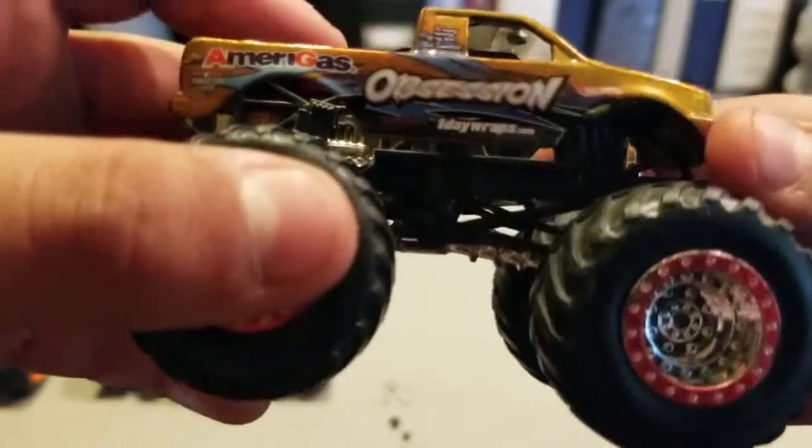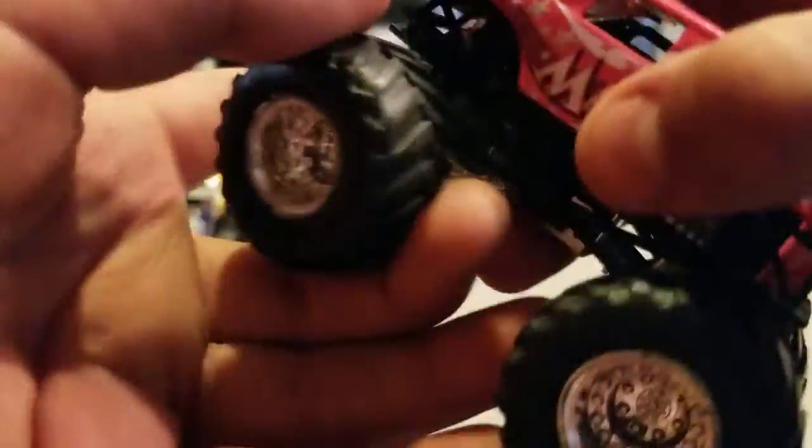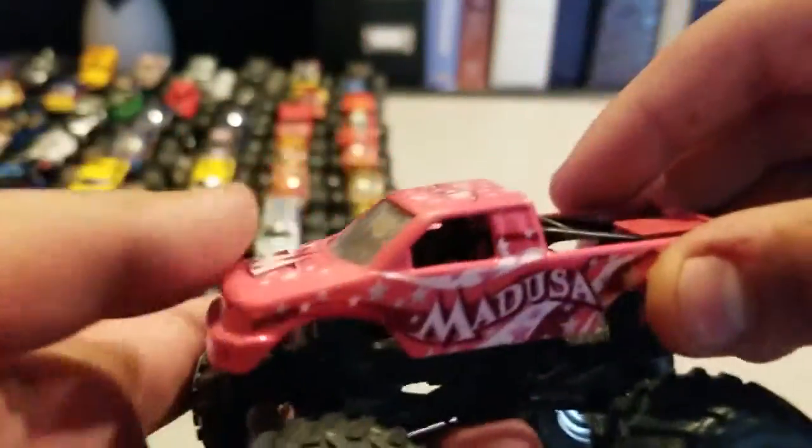Next up, I have another Obsession. It says Obsession OneDayRats.com. Next up, I have Medusa. I like the Medusa because of the M on the front.